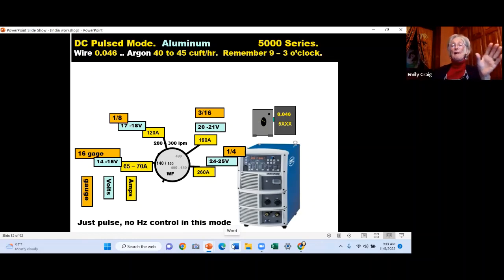So basically, you know, if you want, I've gone there, 9 o'clock to 3 o'clock. And again, we go back and say the thin materials are in the morning, before 12 o'clock, and the thicker materials are on the right side.